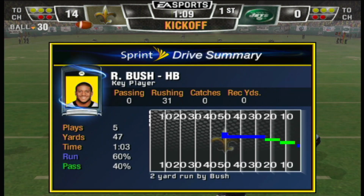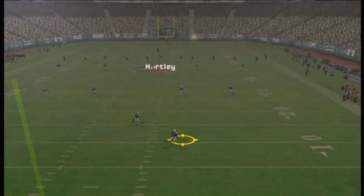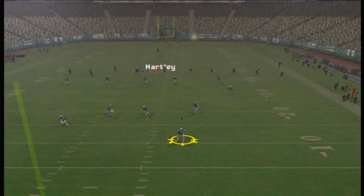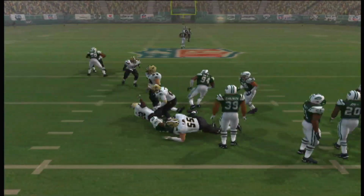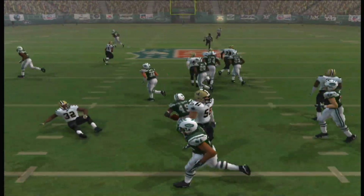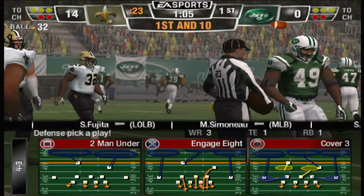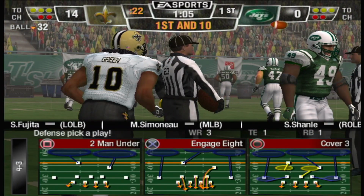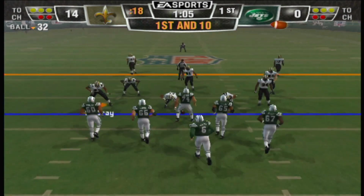New Orleans gets ready to kick it away. Richardson back deep to return. Very low kick here. Fields it at the 11. The defense dealt a crippling blow to this offense the last time they had the ball. First ball on their own 32. Ball on the 32-yard line.